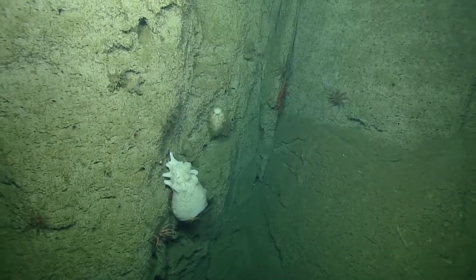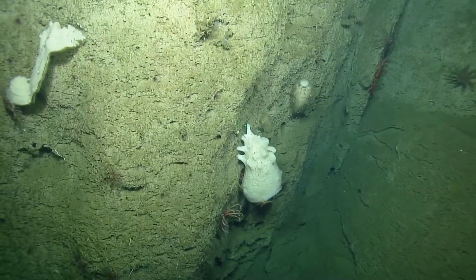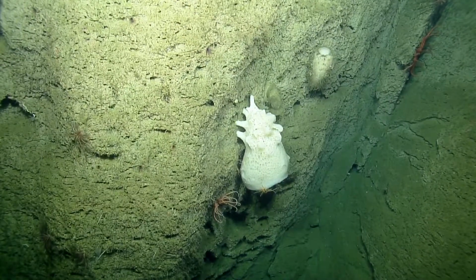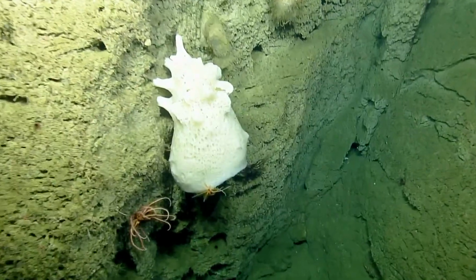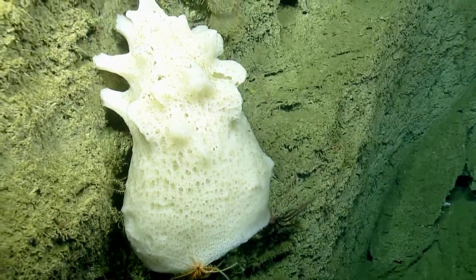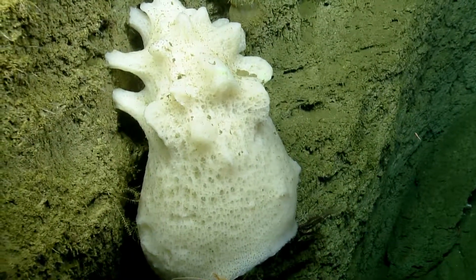So I was talking with Gary earlier, and he was saying that deep sea sponges actually have spicules that make up their structure, and they're made out of glass. Whereas sponges that are higher up have spicules that are calcium carbonate. Yes, that's right. And so these are that way too, right? Yes, these are glass sponges. Pretty cool. Beautiful. That's a really nice shot.